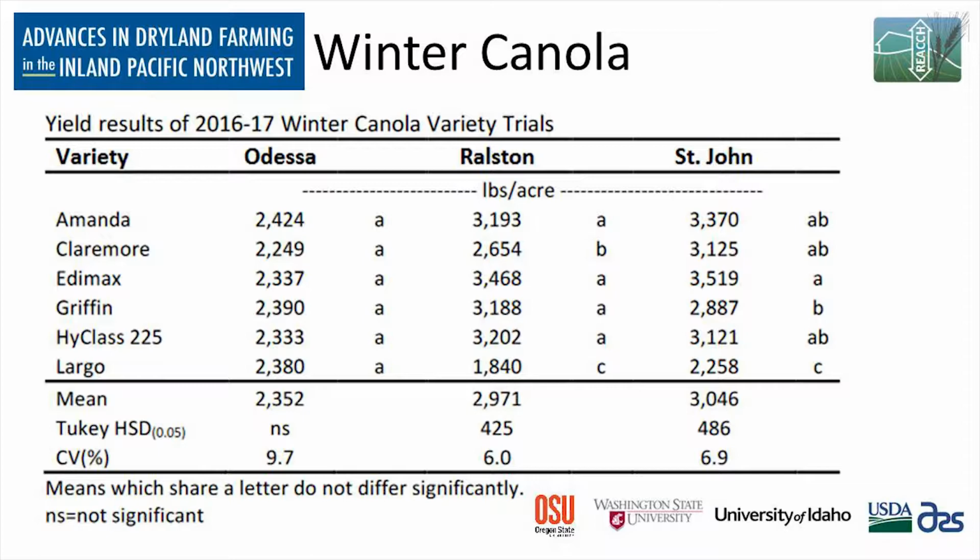So in this particular example, Odessa on the left is irrigated, so there was no real statistical differences there, whereas Ralston and St. John are both dryland locations, and you can see some significant differences between the different canola varieties. So this can give you an idea of, in your area, what varieties could be planted.